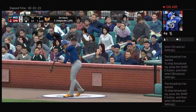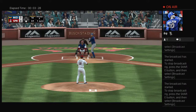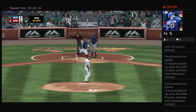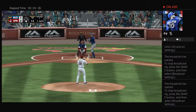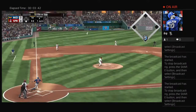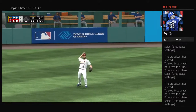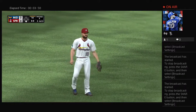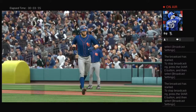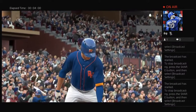Felipe Delgado will be next. The 3-1 finds the zone to fill the count, 3-2. Line drive to left, but pretty much right at the left fielder as he takes it in for the second out. Third baseman, Felipe Delgado. Now at the plate, Felipe Delgado. He'll get to take his first cuts here.